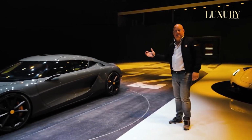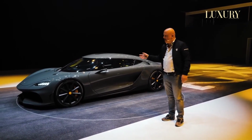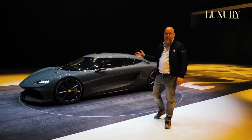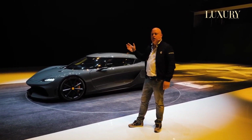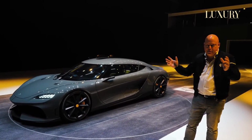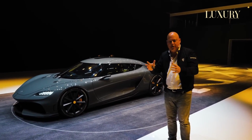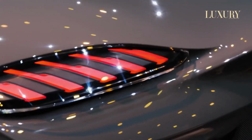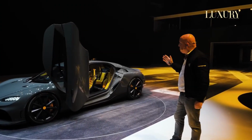So, the Koenigsegg Gemera. Gemera is actually a name my mother came up with for this car. It's Swedish for "to give more." Gemera. And then we pushed that together into a new word. So it became the Gemera. What does that mean? We believe this car really gives more.